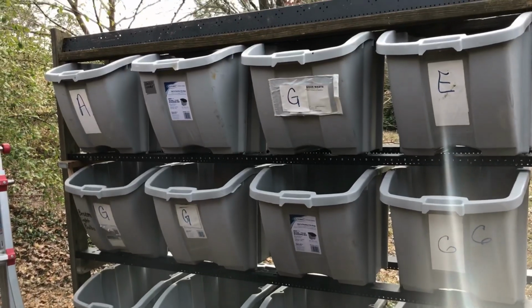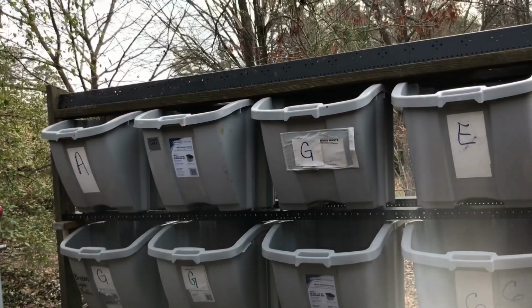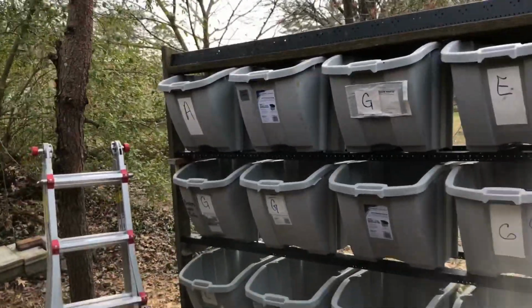I'm gonna keep it dry with the roof, and then I'll put a back on it as well, but that's going to be great for sorting stuff and not having to keep it all in buckets.